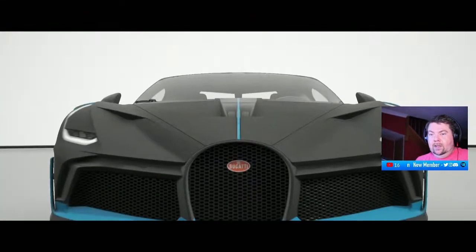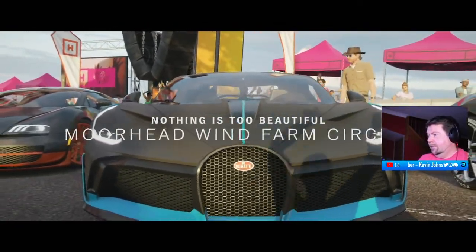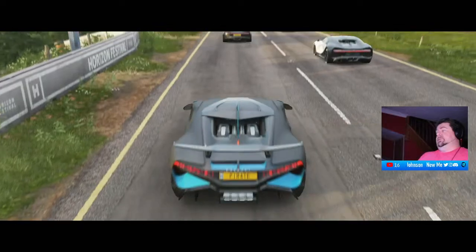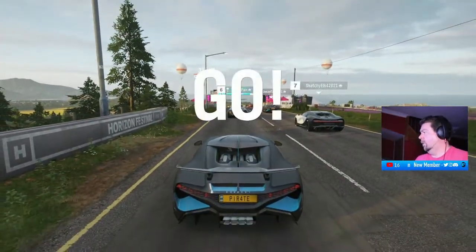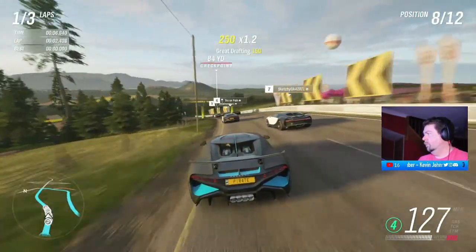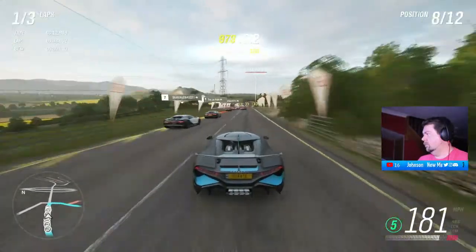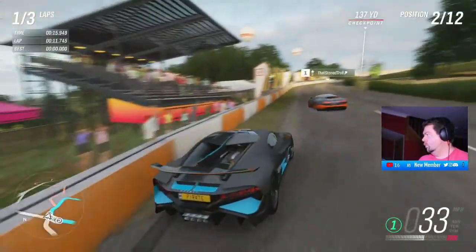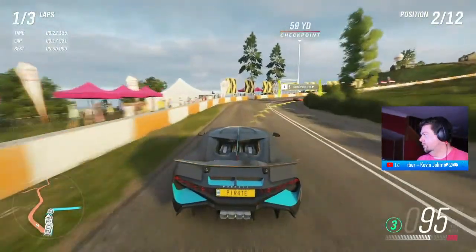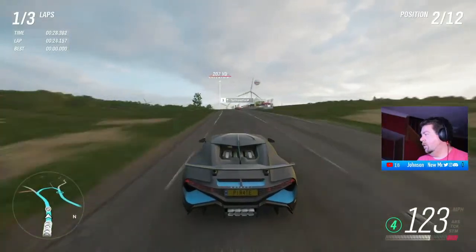This race is easy. There's going to be a lot of ramming. I'm going to be doing this dirty. Sorry. I hate this car. Hate this car. Very dirty. That's Stone Troll again. I'm going to take him out on that corner I've just taken all the others out on.